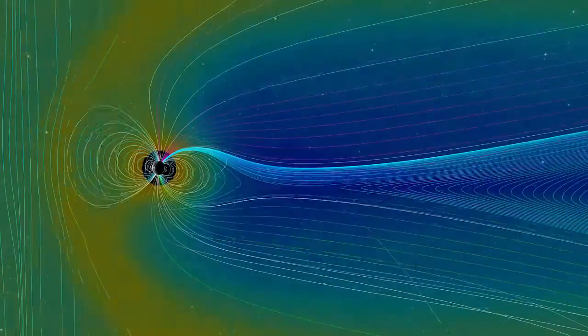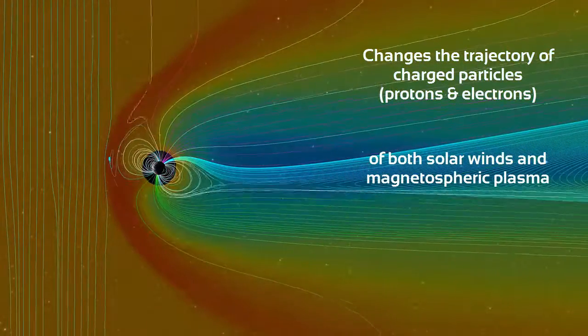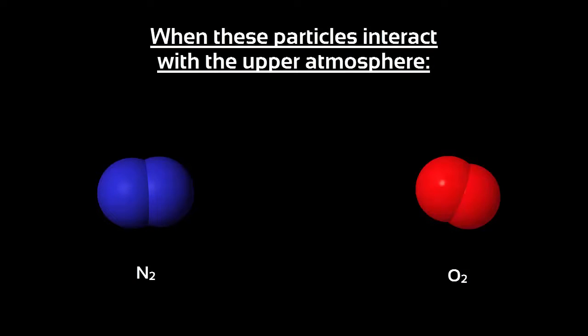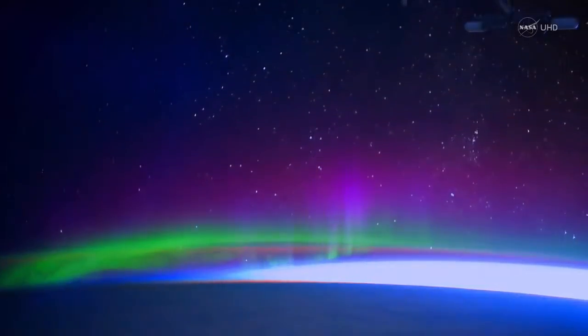But enough talk on how the sun hates us and satellites. Let me get to the point where I actually go over what causes the aurora. As solar winds compress the magnetosphere, it changes the trajectory of the charged particles in the form of protons and electrons of both solar winds and plasma in the magnetosphere to interact with the upper atmosphere. When these particles interact with the upper atmosphere, they cause the nitrogen and oxygen molecules in the atmosphere to be charged with energy. This energy is then released in the form of visible light, finally creating the dazzling and spectacular display we know as the aurora.